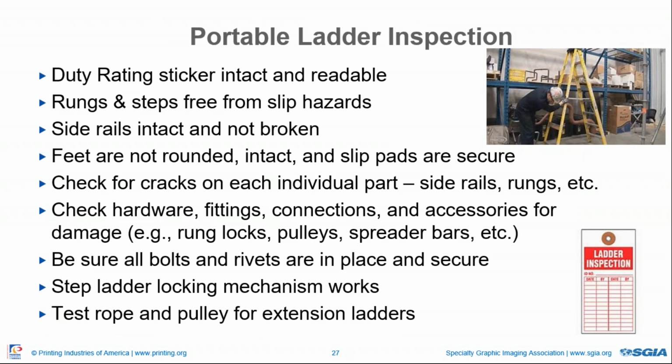Well, that's why we wanted to go through the anatomy of a ladder to give you an idea of what to look for. A couple things. One, the duty rating sticker, as we said, needs to be intact and readable. The rungs and steps need to be free from slip hazards. So if you have folks that are using ladders and maybe they're lubricating equipment, or they're using it outside and they've got mud on the rungs, or oil or grease that's spilled on the rungs, we need to make sure there are no slip hazards involved.